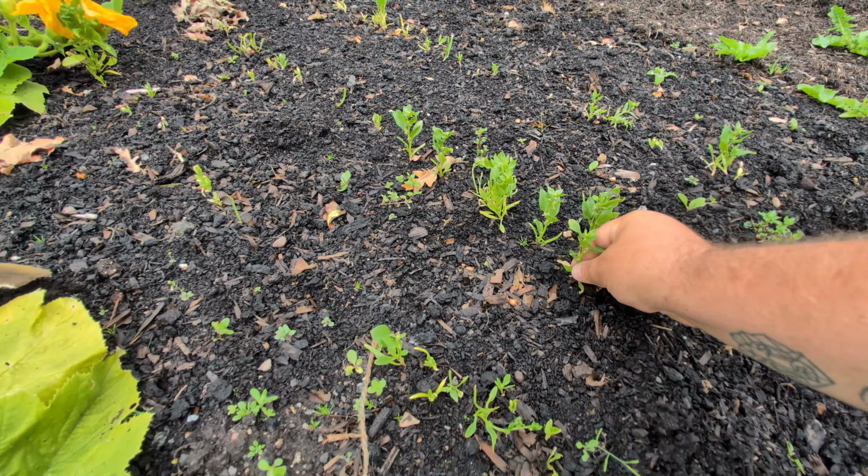Again, some squash growing under here. Any more? No, I think that's all. There's a couple. There are some in there as well. So it is definitely spreading quite nicely, and this one is actually falling down, so I'm gonna have to train it back up because it's all going back down towards the ground.